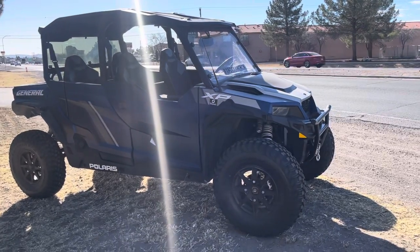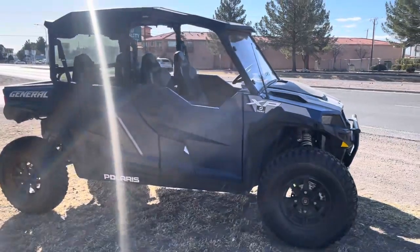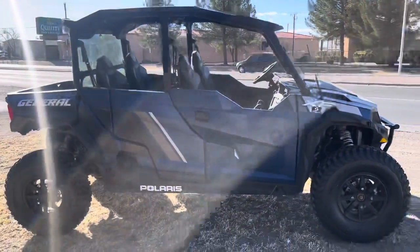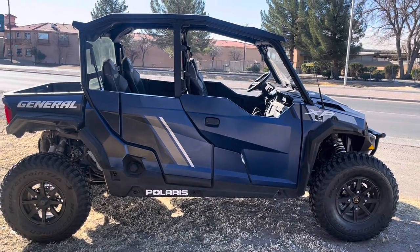All right, guys, so today here we have this pre-owned 2020 General XP 1000. So right off the bat, you hear that 1000cc engine. So you know you're gonna have plenty of power to play, to work, to do whatever you're gonna want. This is also gonna be pushing 100 horsepower, so it's gonna take you wherever you need to go.